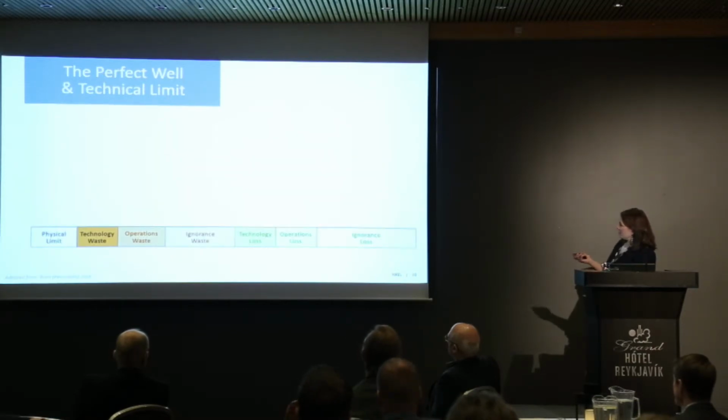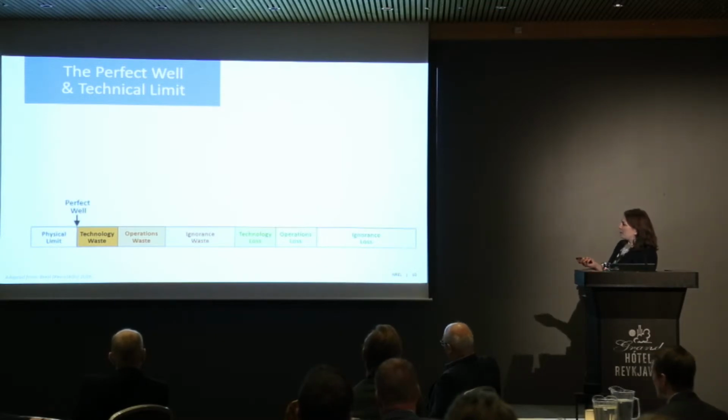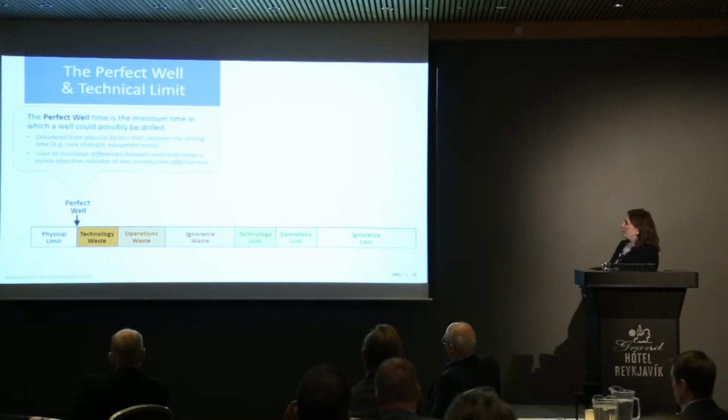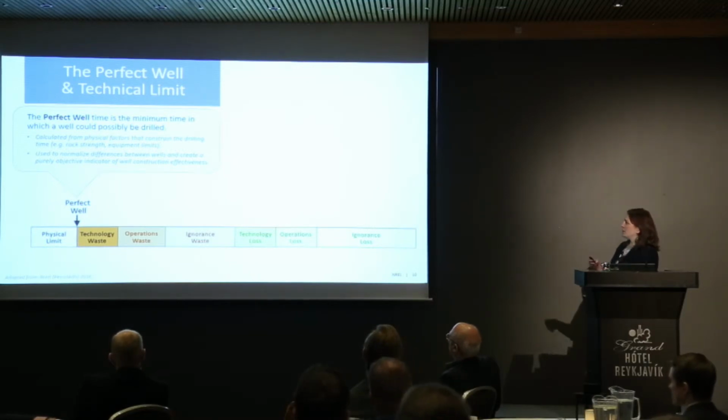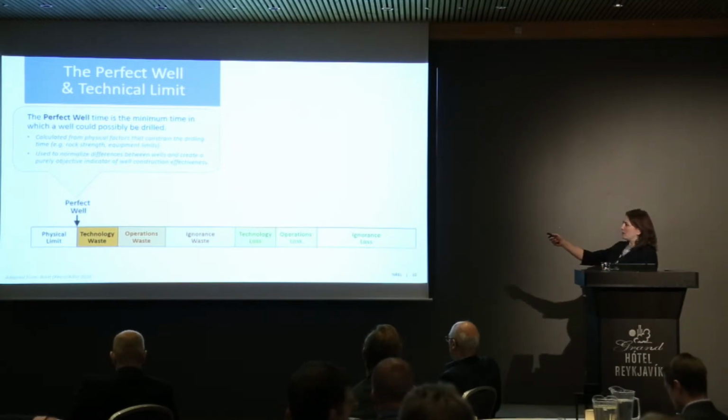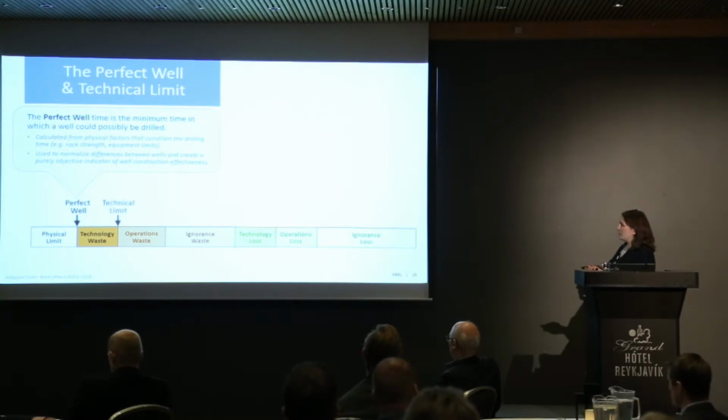And so this is really sort of how this lines out. The first thing that people do is define what's the perfect well. The perfect well time is the minimum time that a well could possibly be drilled. And that's looking at physics. If you do all the physics equations, all the calculations, it's just really about the physics, the rock strength, the equipment limits, and it's used to normalize the difference between wells and create a purely objective indicator of well construction effectiveness. So how fast was each of these wells relative to this perfect well?